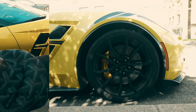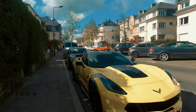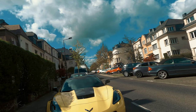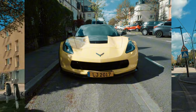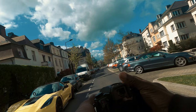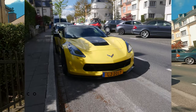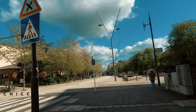Damn. You don't get to see that every day. That is a supercar, very expensive car. In Luxembourg. Damn. That was nice. That was a good car.